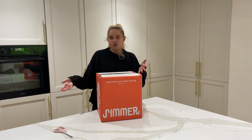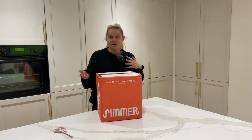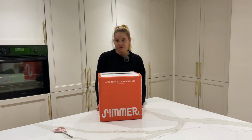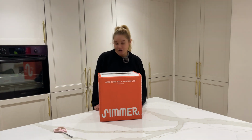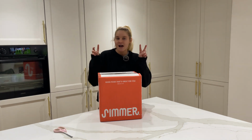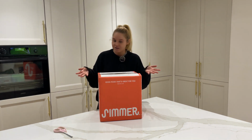So in our household, my boyfriend cooks every night because I absolutely hate cooking. And if it was down to me, we'd probably have toast for dinner. So we're going to be trying multiple different pre-made healthy meals. I'm hoping they're healthy anyway.